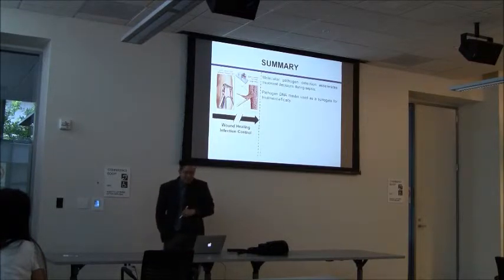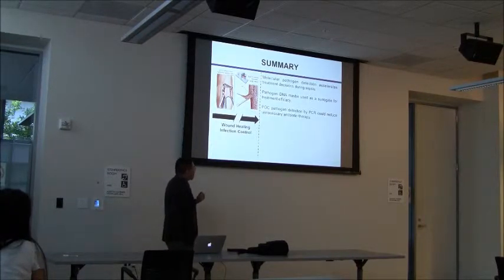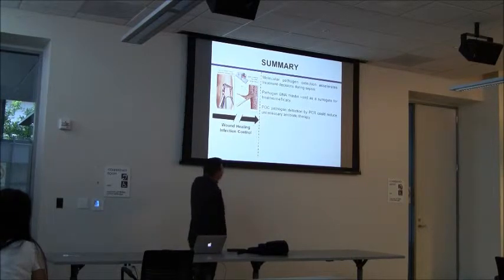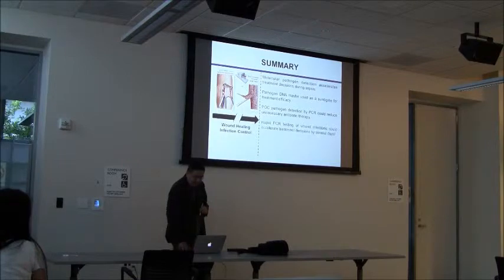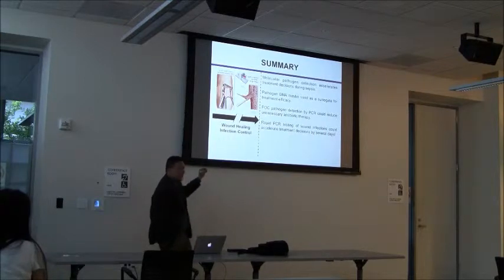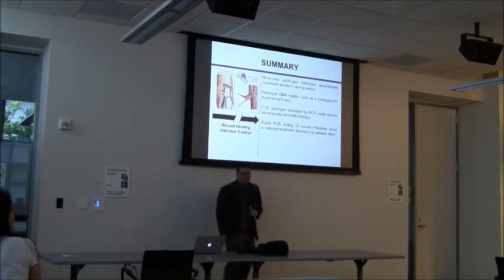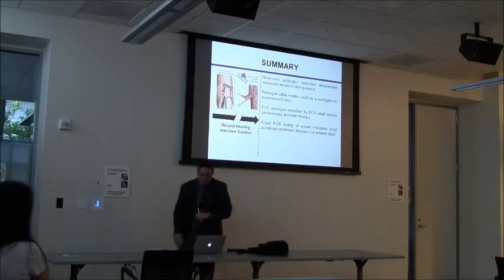We can see that pathogen DNA may be able to be used as a surrogate for antimicrobial treatment efficacy. And point-of-care pathogen detection by PCR could reduce unnecessary antibiotic therapy, especially with, say, vancomycin. And lastly, rapid PCR testing of wound infections could accelerate treatment decisions by several days. That's a really good unit of measurement. I can save many days of the waiting game.